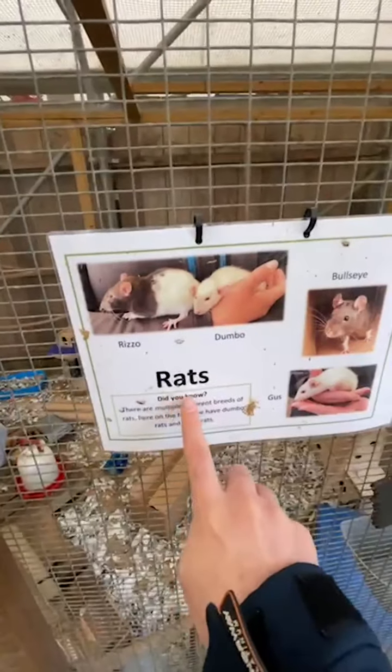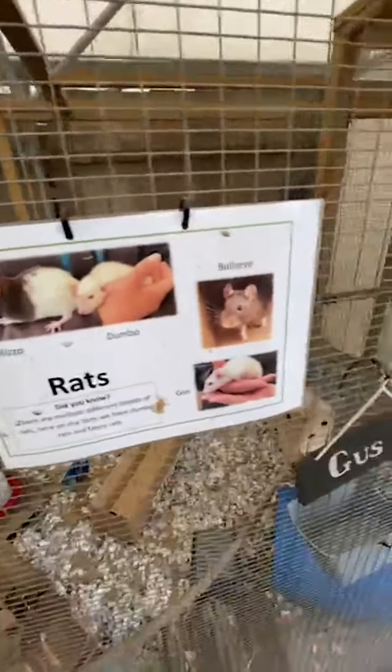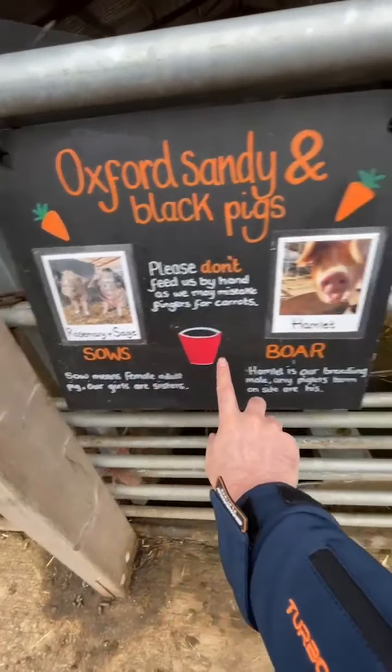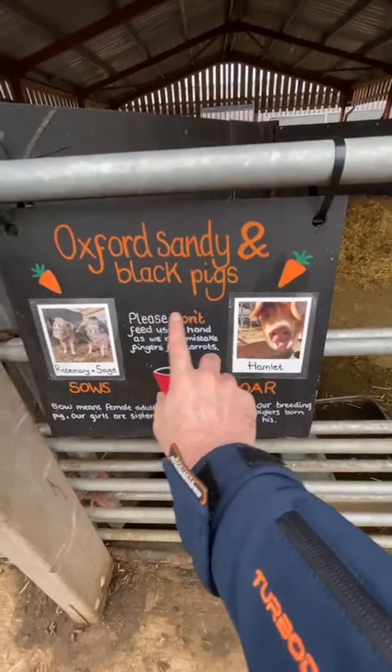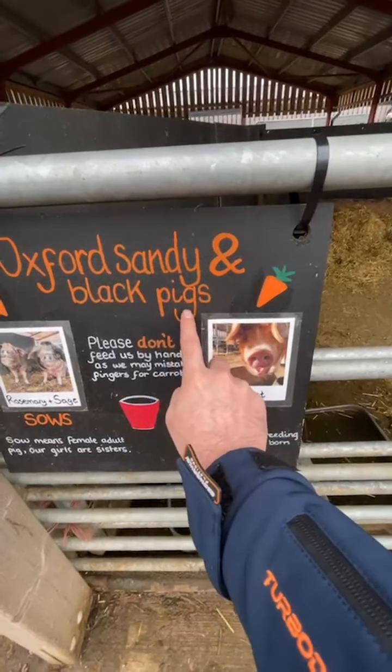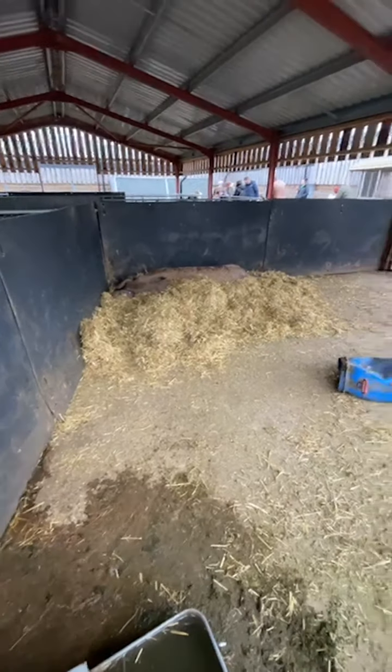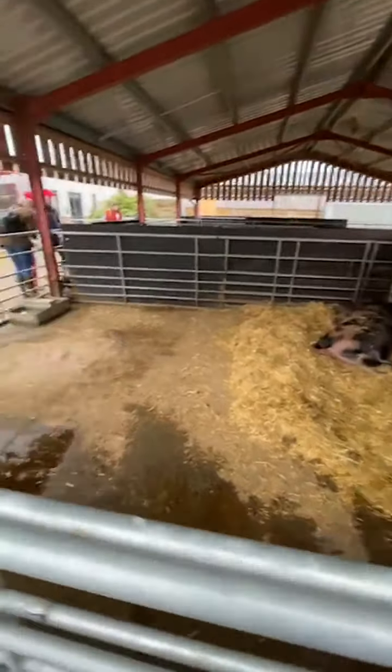Rats. You know, these are sows and boar, and there are pigs, all right? Pigs. And that silly big pig is sleeping. It's a lazy pig. That one is also sleeping. They are very lazy animals.